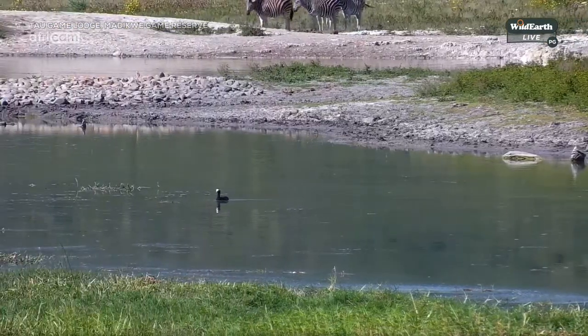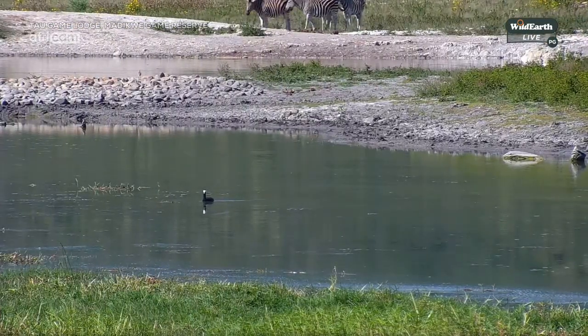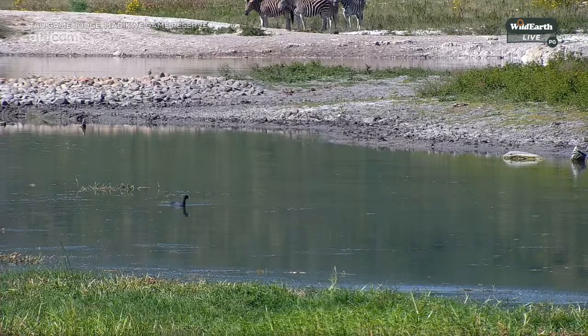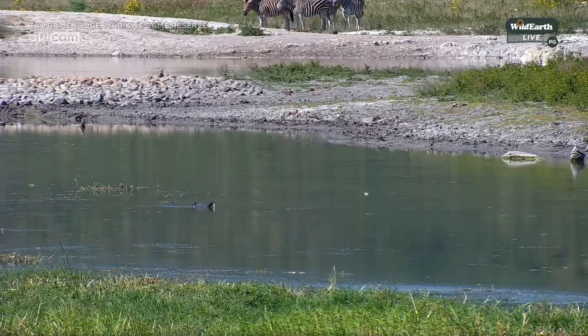So those red knobs are more prominent in males with the red-knobbed coot, especially at breeding season. Oh, we also got some zebra here. Hello, zebbies.